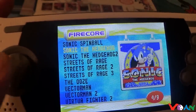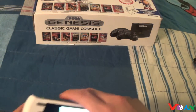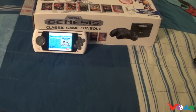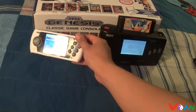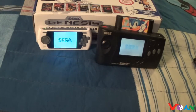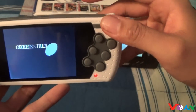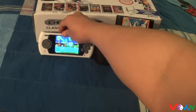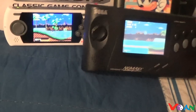So for a nice little comparison, let's go to Sonic 1. Here's that nice little box here. All the games aside, there is Sonic 1 right there, if you really like Sonic 1. Here is Sonic 1 on the Nomad. So for a nice little comparison, let's turn it on, and let's go to this one too. See how they sound? Yeah, this Nomad sounds way better. Let's turn this a little bit lower. So there it is. If we can go right there, you can see the difference.